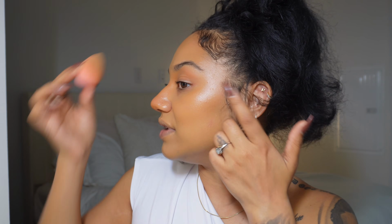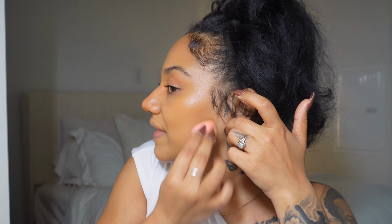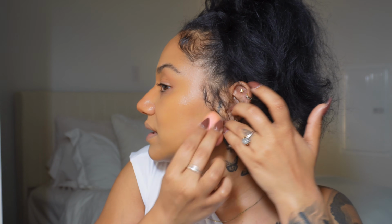I'm gonna take my beauty blender and just pack right here for my foundation and just make sure everything's seamless. Guys, the key to having beautiful makeup is making sure you're blending things out and that everything is seamless. You just never want to see where things start or where they stop. My skin's kind of flaring up right there. This is how we're looking so far.